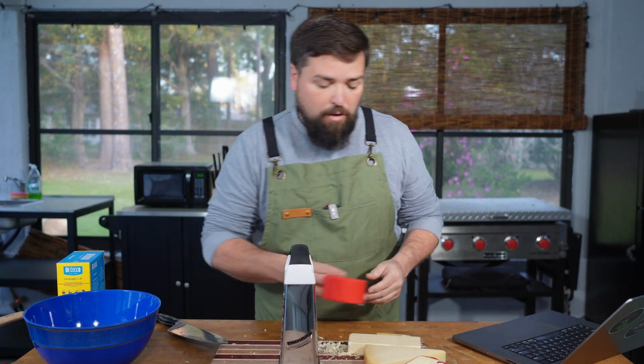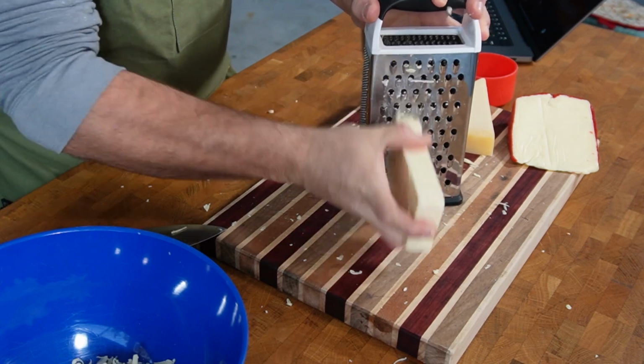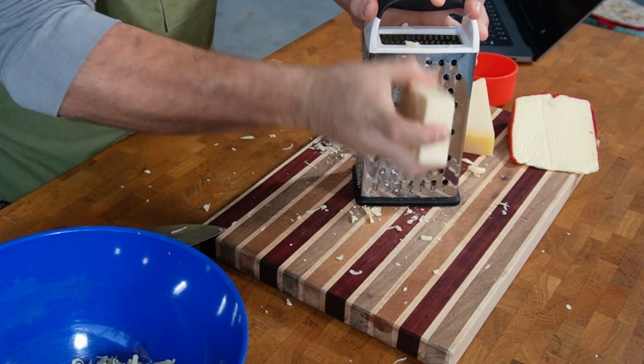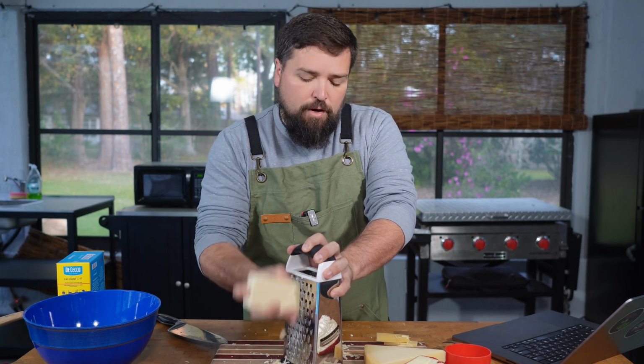You don't need to watch me do it all, but I'm gonna shred all these cheeses, aged cheddar, Fontina, Gruyère, and Parm, until I have 2 cups of each. Actually, that's a lie. 1 cup of the Parm. 2 cups of everything but the Parm. All right, I'll be right back.